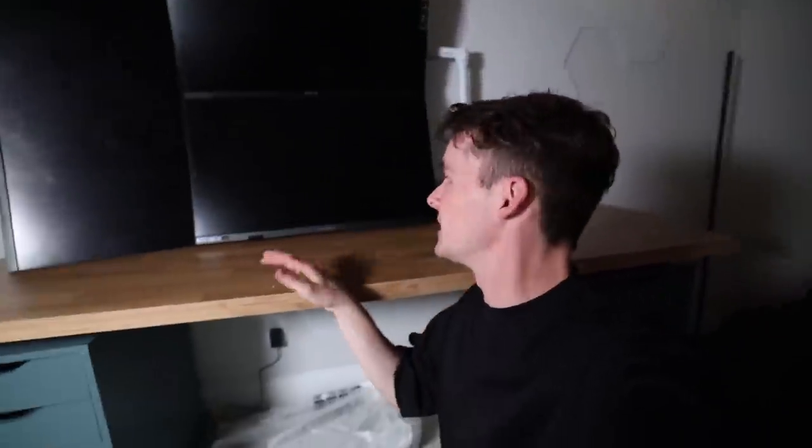So, I'm a little bit ashamed to admit how long it took me to get these monitors mounted. I do need to clean them, but look at that. That's a triple monitor setup, sick background. Looks pretty good so far. It is dark out now. We're losing sun over there.